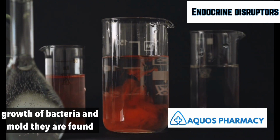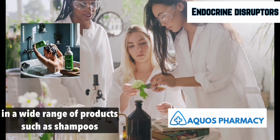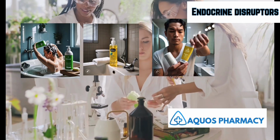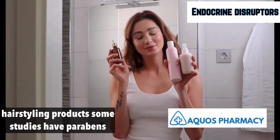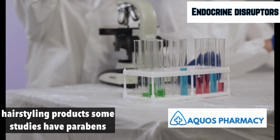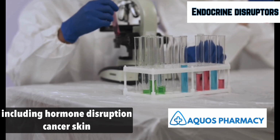Parabens are a type of preservative commonly used in personal care products, cosmetics, and pharmaceuticals to extend shelf life and prevent the growth of bacteria and mold. They are found in a wide range of products, such as shampoos and conditioners, baby washes and cleansers, lotions and creams, makeup and foundation, deodorant and antiperspirant, hairstyling products, and pharmaceutical products such as creams and ointments. Some studies have raised concerns about the potential health risks of parabens, including hormone disruption, cancer, and skin irritation.